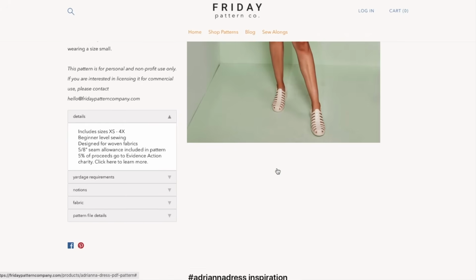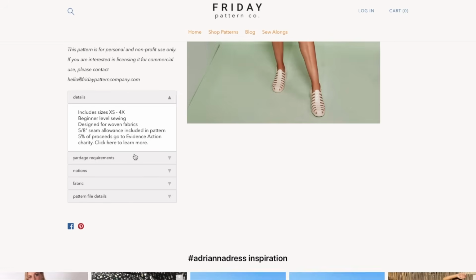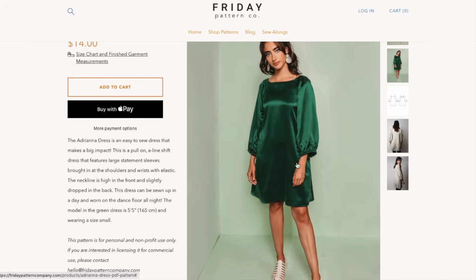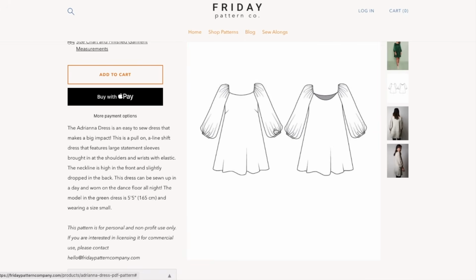So this includes the extended size range, beginner level sewing, woven fabrics, 5/8 seam allowance, and 5% of proceeds go to Evidence Action Charity. Let's look at some more of the pictures. Got kind of like an angled sleeve here. Yeah, there's really not much to it in terms of shaping. You do have a little bust dart here. I wish that this were accentuated more.